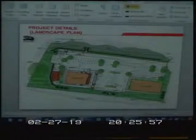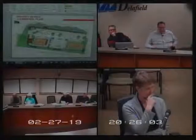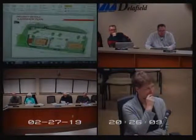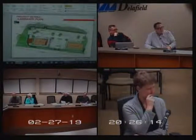Although it's a rather extensive list, I don't think any of these are issues that can't be overcome. And I'd like to think that they could be modified and corrected before we have our SIP consideration next month. And that is, of course, assuming that you agree to the modification to the 35% this evening.